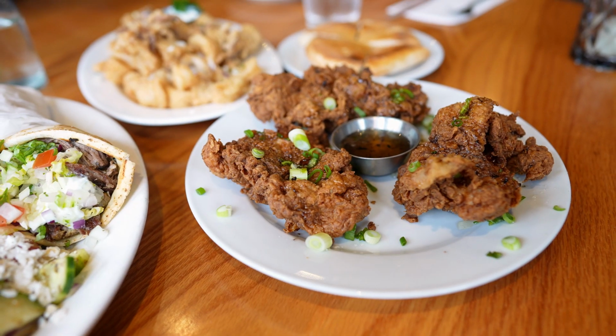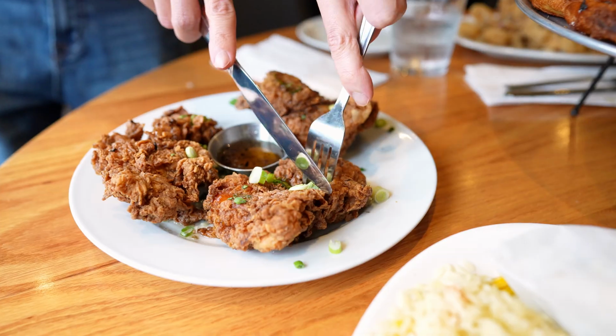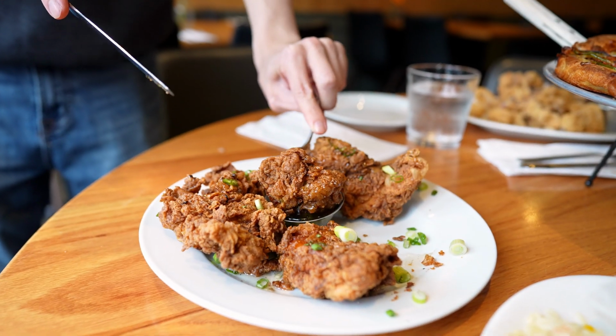Now this next one is easily one of my favorites on their menu. It's a fried chicken with truffle honey. Now portion-wise, I think it's almost big enough to be an entree. If you threw some sides on that, that's a full meal.